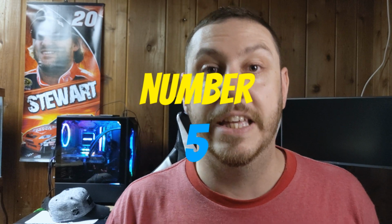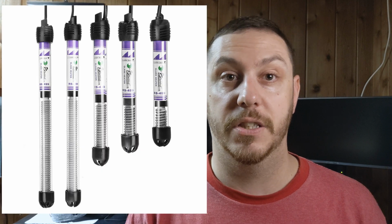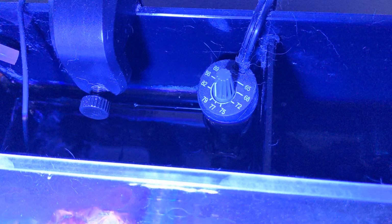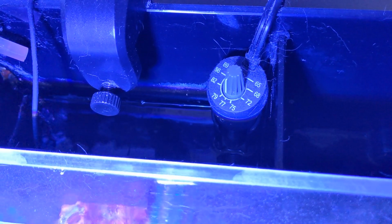Number five are heaters. Heaters are the number one reason for tank crashes in freshwater or saltwater. Heater malfunctions will wipe out your tank if they fail. What I do to combat it is I actually have a controller. So that controller is there as a backup just in case a heater fails. Most of the time when a heater fails, it gets stuck on, which means it keeps heating the water.